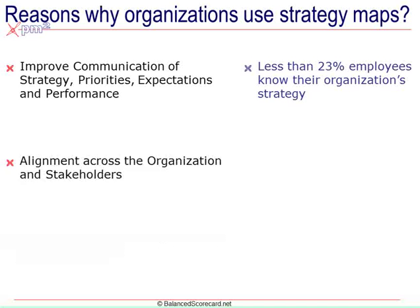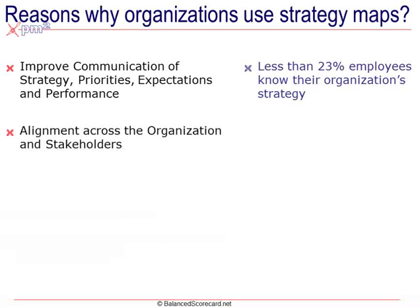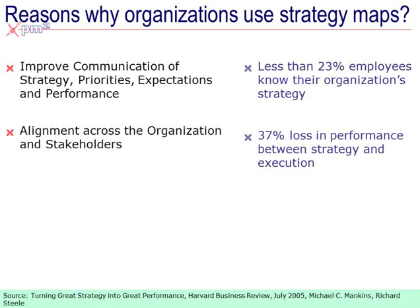Secondly, alignment across your organization is important, and the strategy map gives the opportunity of describing through accountabilities and outcomes the sorts of things we expect from the organization. This allows management and stakeholders to better relate to their overall objectives. The reason for doing this is recent research indicates there's a 37% performance loss between what the strategy is committing to and what the organization is capable of delivering against. And that loss hits straight to the bottom line because the resourcing, scheduling, and everything else is based on that initial performance promise from the strategy.